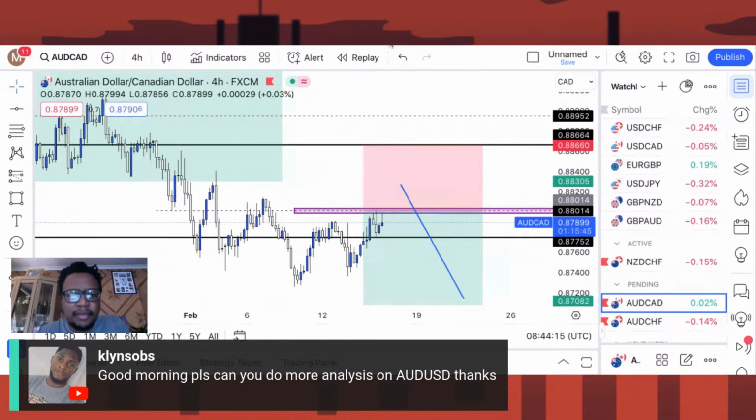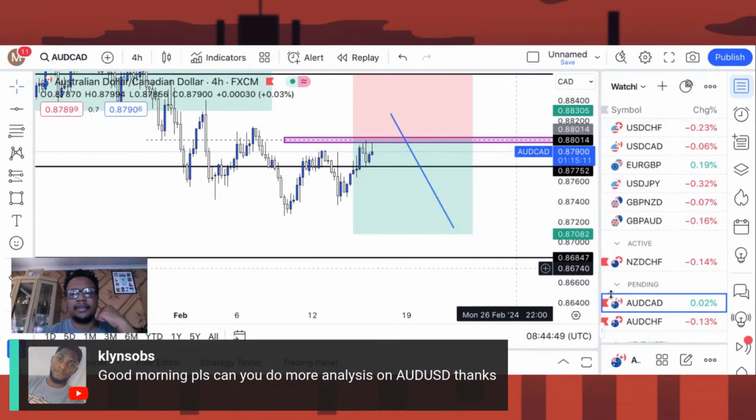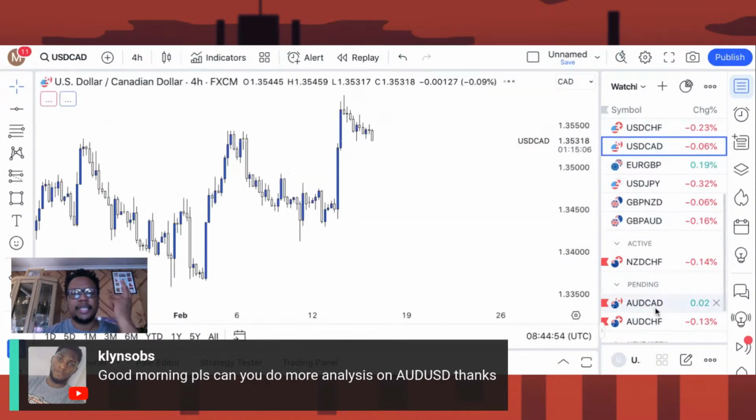Oh, wait a minute. So if I'm filled on this CAD, I can find myself holding it into next week Tuesday, when the CPI comes out. So CAD, if it's negative, push USD CAD down, push AUD CAD down with it.